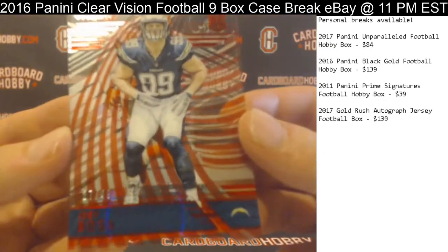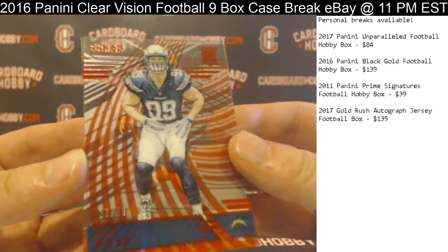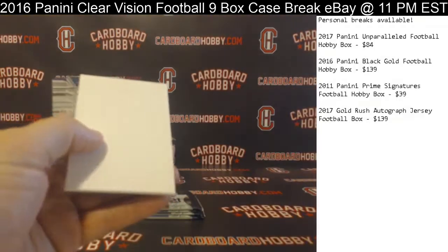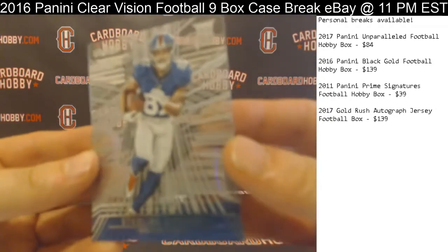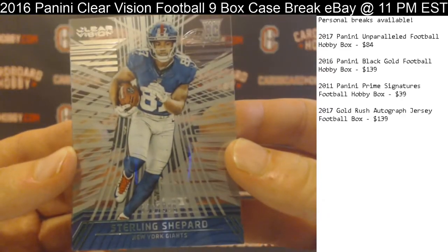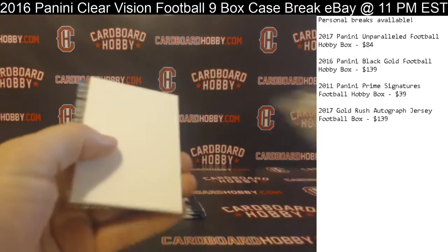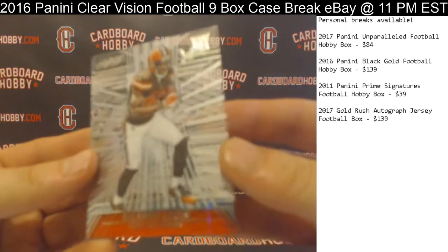Joey Bosa. Hey, there's a Bosa. 27 out of 49 for those Chargers, rookie. Nice Bosa rookie. A Sterling Shepard, 636 out of 999 for the Giants rookie. Hey, Ricardo Lewis here, 855 out of 999 rookie.